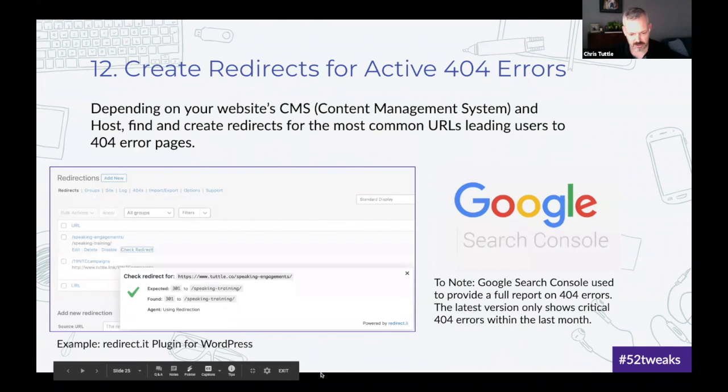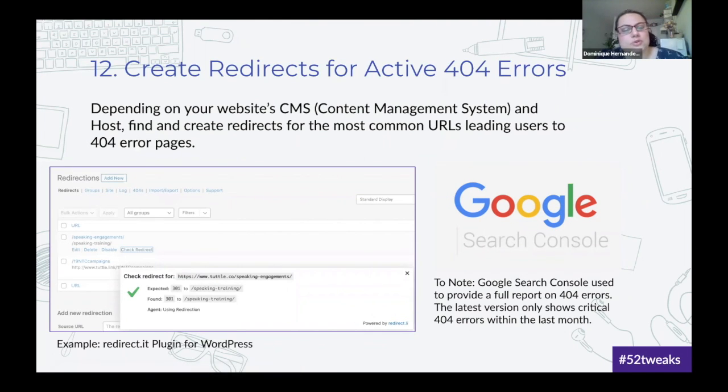Number 12 is we can create redirects. Dominique, do you want to take this one? I do. So you can create redirects for those 404 errors that Chris just talked about, and depending on your CMS and host, you can use different tools to do that. In WordPress, I think the plugin that Chris and I both use pretty religiously is Redirect It or Redirection. They're the same thing. It's very easy. It's very simple. It will also track the 404s for you. Your host might track those 404s for you. Chris notes here that Google Search Console used to provide a full report on all 404 errors, but the latest version only shows the critical ones within the last month, and they actually are all important.